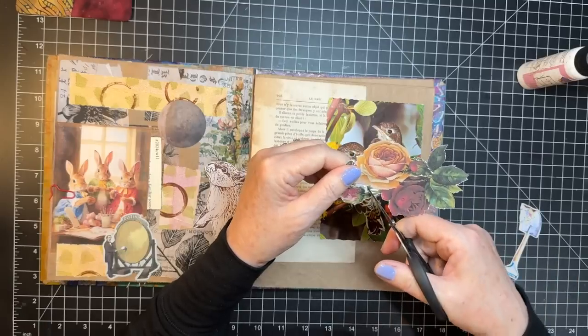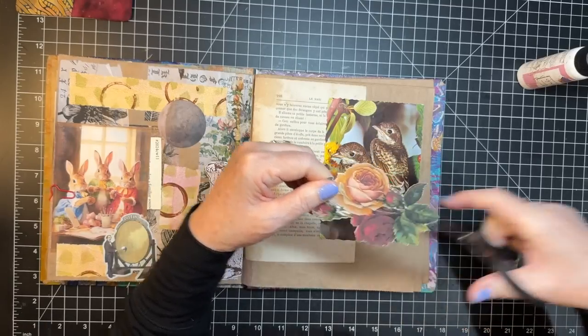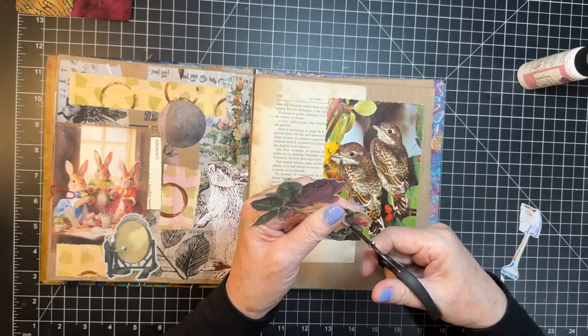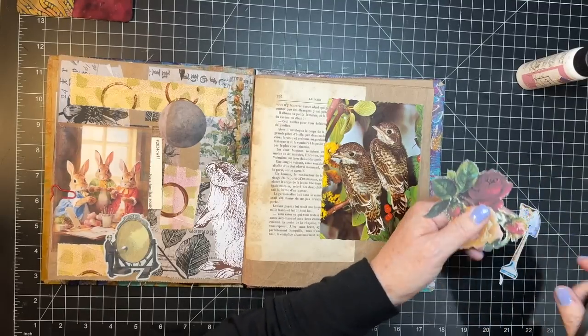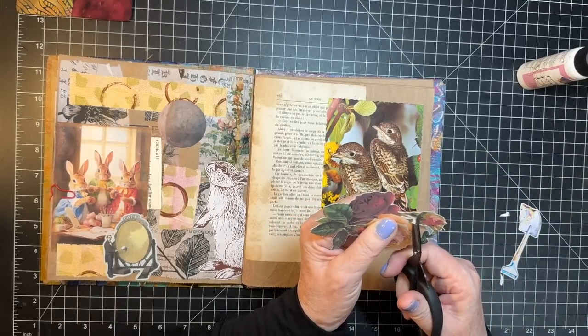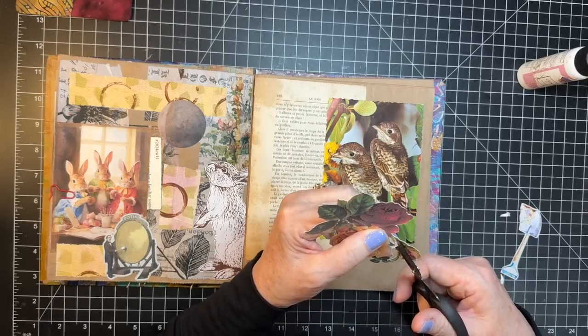Sorry guys, I just decided there was bits of this that needed to come out. Okay, we're just gonna cut you off. Too much white for my liking. I mean, I could have distressed it, but I felt like there was a lot.